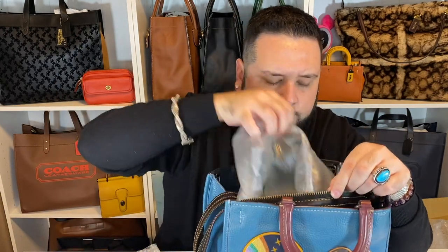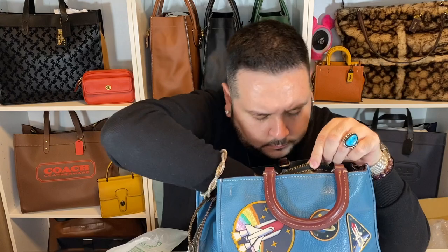Shoulder straps. You guys, this packaging. The clochette and the hang tag are separately packaged. Francis, you are amazing. I can't believe how amazingly packaged this is. And look, the shoulder straps, the hardware's wrapped on those too.